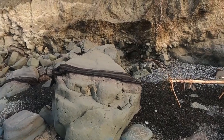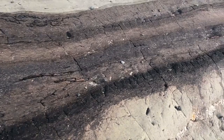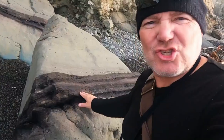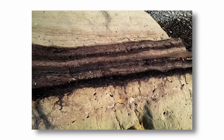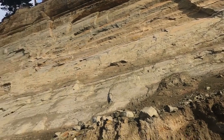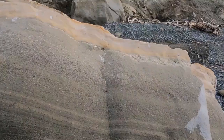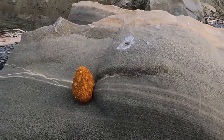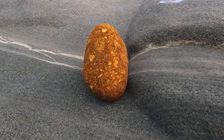Like I keep saying, I'm no geologist. Ash layer, definitely an ash layer. There must have been a big fire sometime in the past. It's left a hell of a black ash charcoal layer in the rock. Oh, mate, I could be a geologist. I'm loving this. A golden egg! Actually, a rusty pebble, but it'll do.